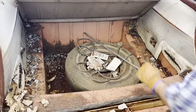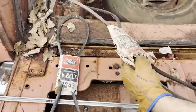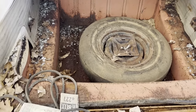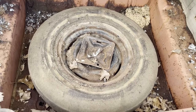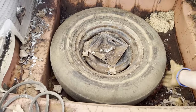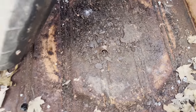Not much. One of the missing pieces of trim. Some new belts. And a mouse nest. And a Sears Allstate spare tire with a tube. And if there's anything hidden underneath, inside rat poop. Nope. But the trunk floor is there, which is all that matters. Some big rat turds in there.